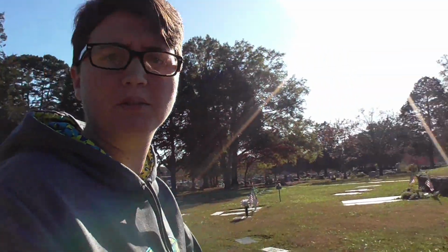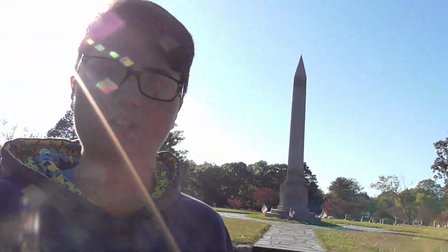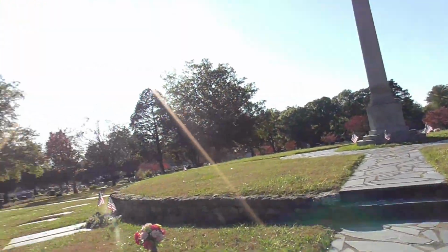So I'm stupid. I didn't remember the guy's first name, so I was looking at his tombstone like, that's not him. I thought it was Charles. No, it's John. And I got the information from his tombstone. So, on to the next one. Alright, coming up to the next stage, which is this spire. And I have to answer some questions about the family that this is in memory of.